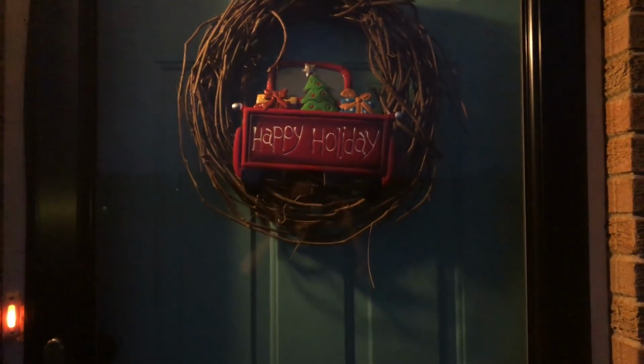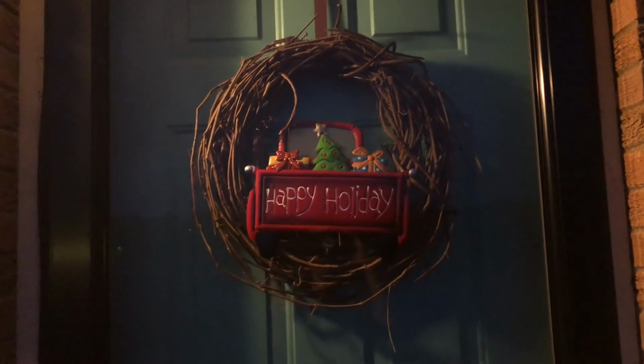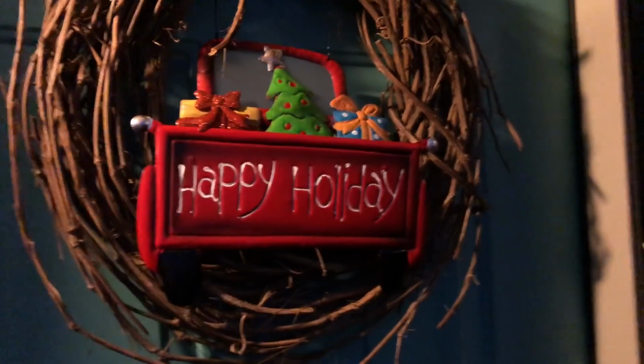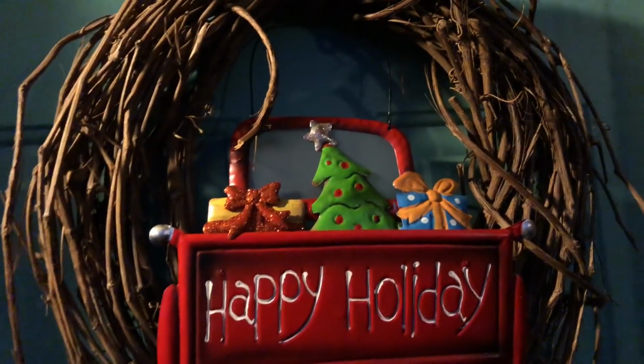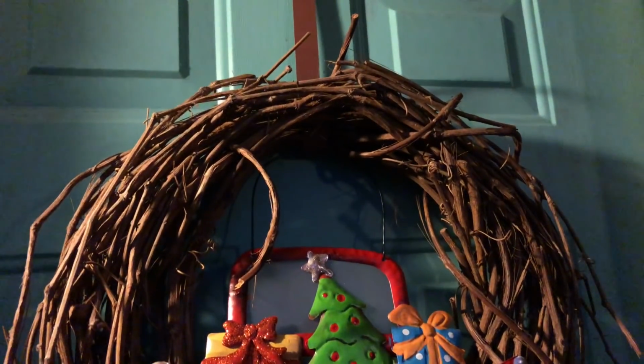Today I'm going to do my Christmas home tour for 2018. It's getting dark out earlier, so it's going to be a little dark out here. But this is my front door. This is just a grapevine wreath that I have, and this Happy Holidays red truck from Dollar General, and I just paired those together. And I will show y'all our house.